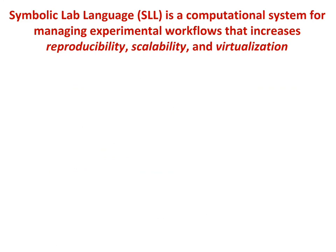And as part of this, we've developed a software package called Symbolic Lab Language, which is a computational system for managing experimental workflows. And this allows us to increase reproducibility, scalability, and virtualization. So as the Director of Research at Emerald, I have the power to both oversee all of the grand vision of my research goals and also control the picky details of the experiment. I have the gamut of overview here. So when I want to design an experiment, like running a simple Western, for example, I talk directly to our server, and I have the power to put in all of the picky details.